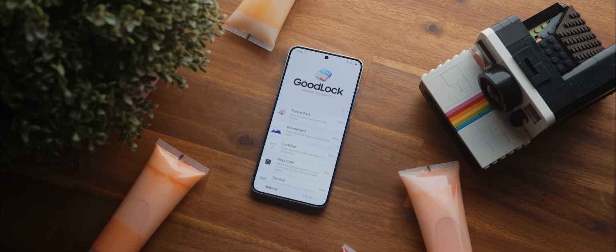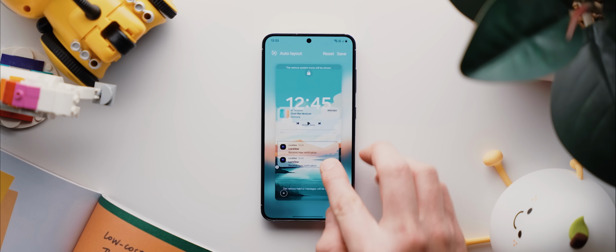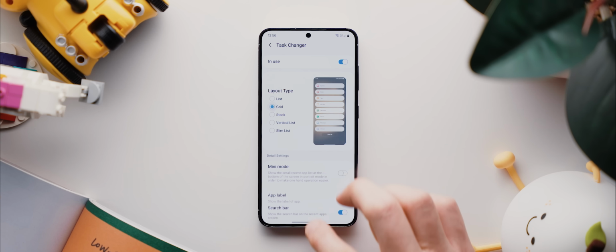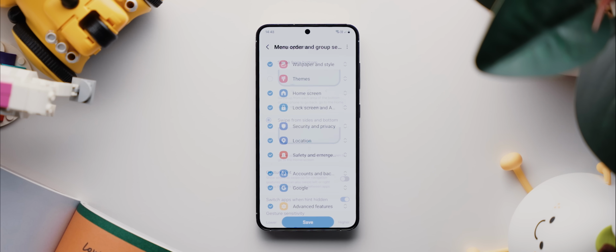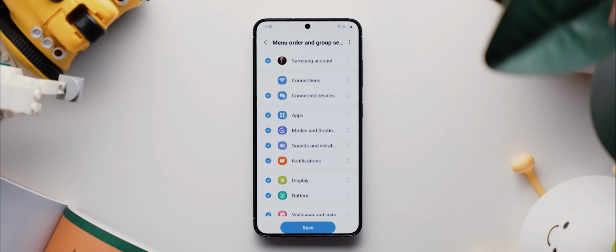Then if you're into customization like I am, there really is no better option than a Samsung phone. Like I can literally customize my lock screen in almost any way possible. I can customize the layout of the recents menu without sacrificing on fluidity, and even little things like being able to hide the navigation bar or reordering or even hiding elements from the settings menu, not to mention a stack of other options found within the Good Lock app. And yeah, this thing is just absolutely packed to the brim with customization goodies.